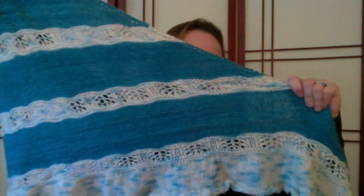You would need 2 skeins of fingering weight yarn, or to be honest, the contrast color really only requires half a ball to 2/3. So if you have some leftovers in your stash and you would like to pair them together, I think they would be great.